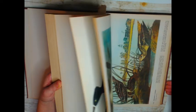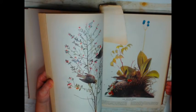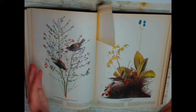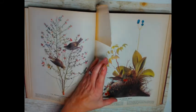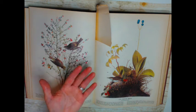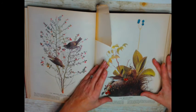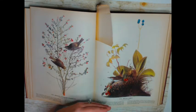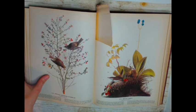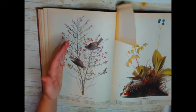Now, the only thing about this book, and one reason why I almost didn't get it, is the size of it. It's rather large for a junk journal. The images are large. But what I can do is photocopy it and shrink it down and use it in my journals. But also I can cut them down. Like this could totally be cut down to a nice size.